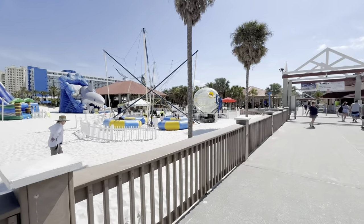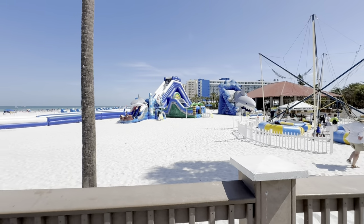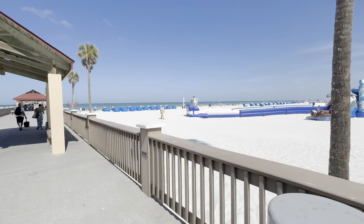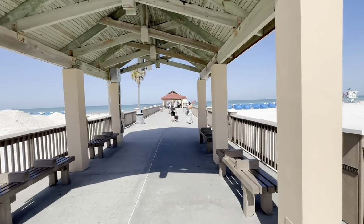Little kids area, guys. Got some rides. It's the pier.